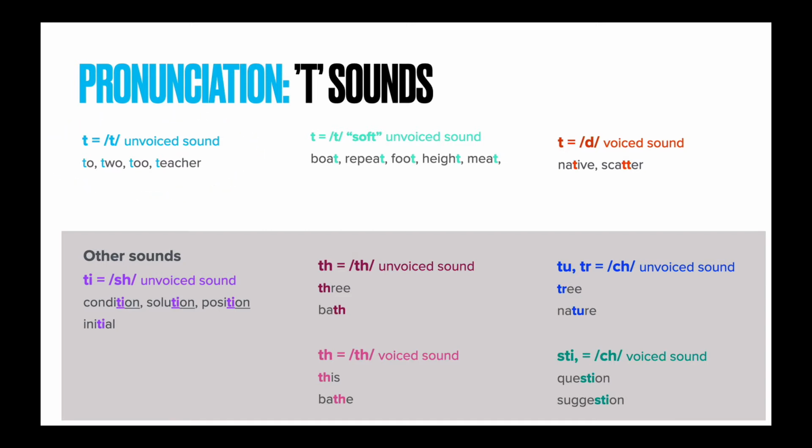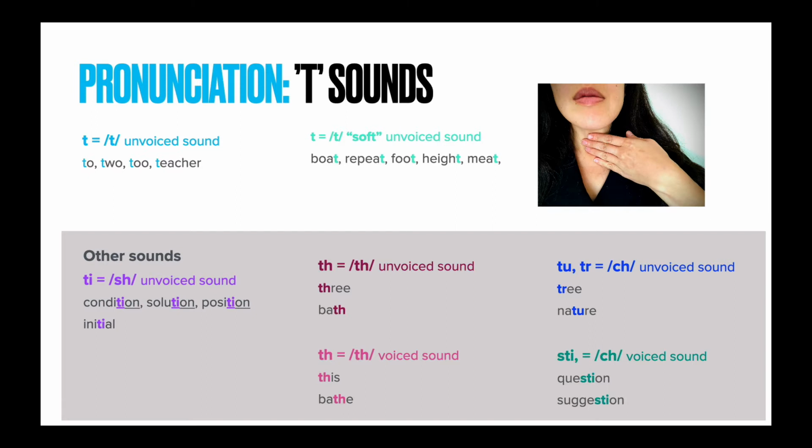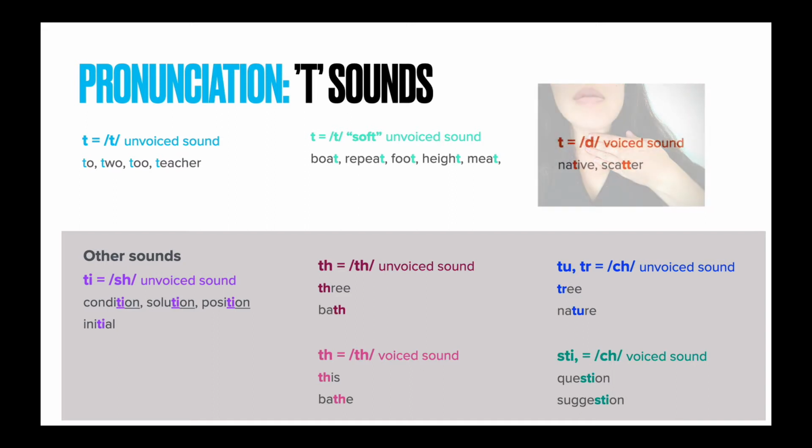Now remember, the unvoiced sound is when you put your fingers on your throat and you don't feel buzzing. So when you say t, t, t, t, you can put your fingers on your throat and you shouldn't feel a buzzing sound.